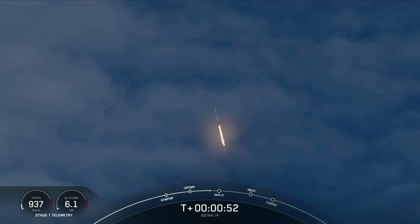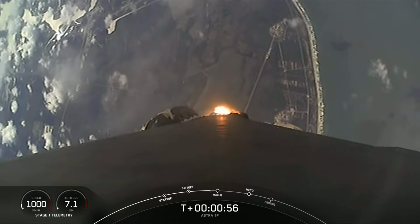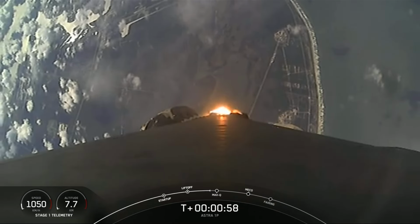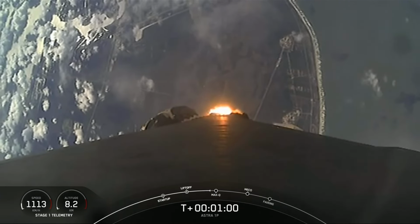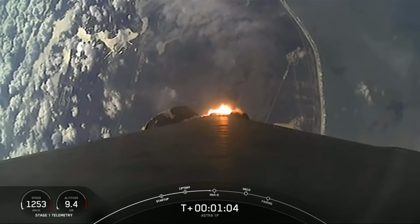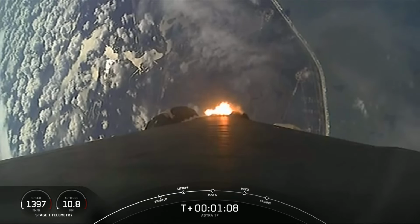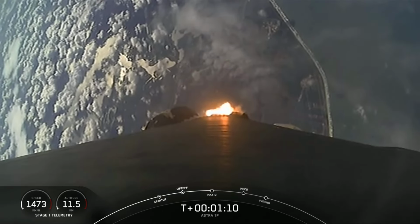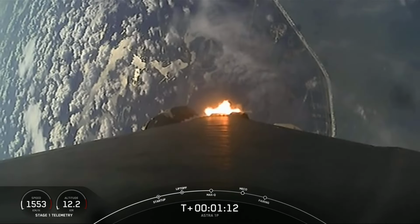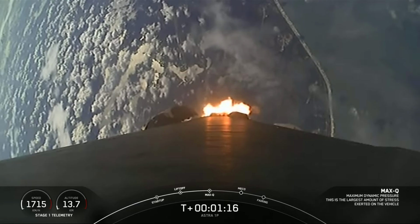This enables the vehicle's antennas to stay in the best position for communicating with the ground. In just a few seconds, we're going to be throttling down the engines in preparation for max Q, which stands for the maximum aerodynamic pressure. Max Q. And there we heard that call out.